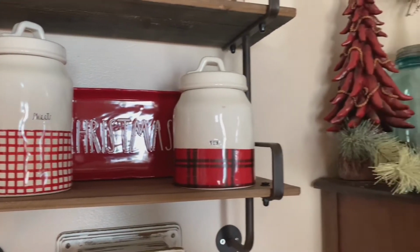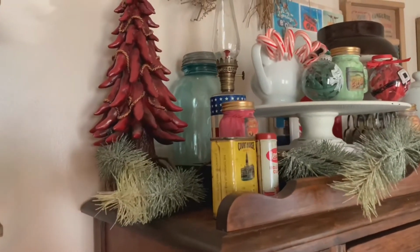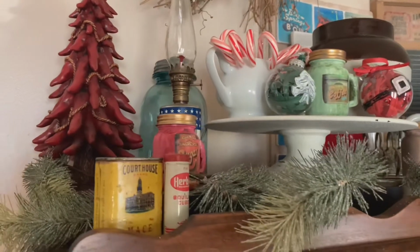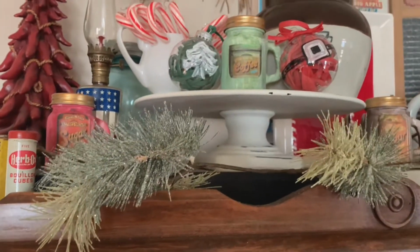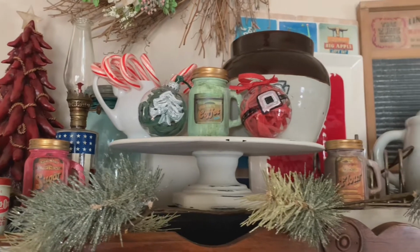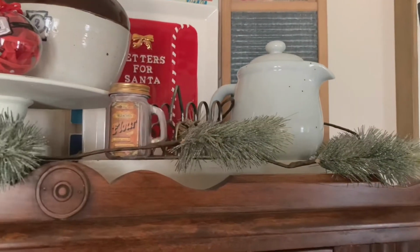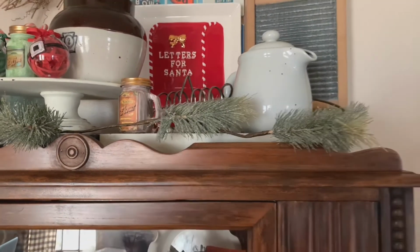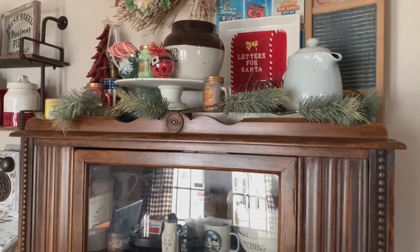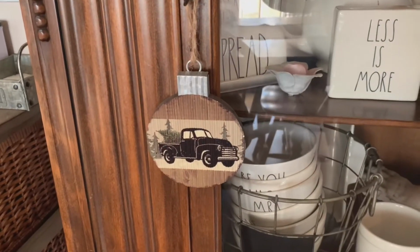I don't think those were intended for Christmas, but they were red checked, so I thought that went well with the holidays. And here's the little display that I made on top of my cabinet. I actually added to it, and I'll show you that next. You can see that picture was there. I removed the picture because I remembered I had bought some holiday plates from Goodwill that I had totally forgot about. So I put those up there.